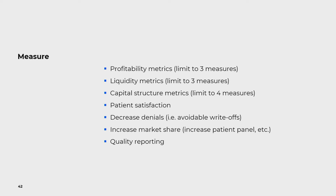And then capital structure, that might be your long-term debt to capitalization, which is basically how leveraged you are. Your net assets to total assets and so forth is another leverage metric, where typically the higher the number, the better. And then average age of plant and debt service coverage ratio, that type of thing, are the other measures that make up the total of those four.